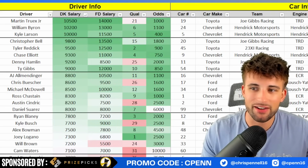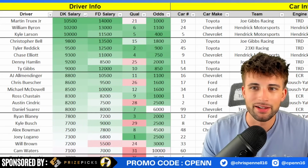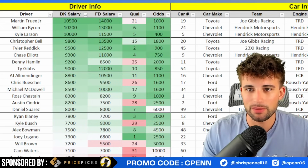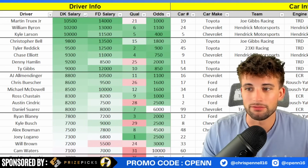But we'll start with the 5-figure range and up. We had 3 drivers this week: Martin Truex Jr., William Byron, and Kyle Larson. So Truex is going to be a big talking point this week. We all know he's won 3 out of the 5 races here at Sonoma the past 5 seasons. Won last year, and obviously is very good at Sonoma.